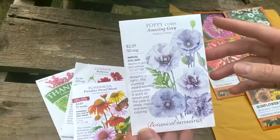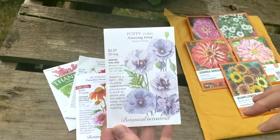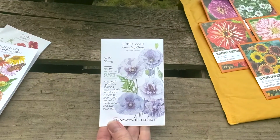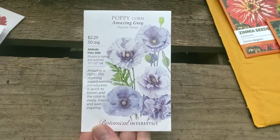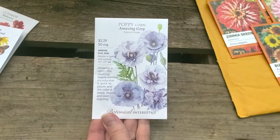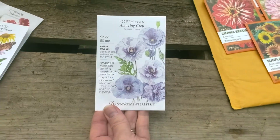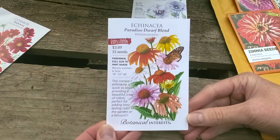Okay, so starting with this poppy, amazing gray poppy. Now these are Botanical Interests. They have amazing seeds. This is one of the seeds that we got really excited about on a recent online conference, and we couldn't wait to order these. They're gorgeous. The flowers are almost papery, almost see-through. They're so delicate.